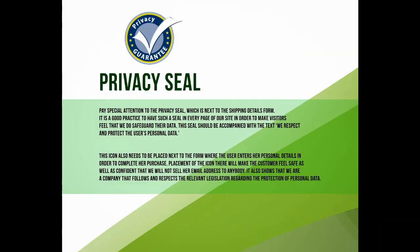Pay special attention to the privacy seal, which is next to the shipping details form. It is a good practice to have such a seal on every page of our site in order to make visitors feel that we do safeguard their data. This seal should be accompanied with the text, "We respect and protect the user's personal data." This icon also needs to be placed next to the form where the users enter their personal details in order to complete their purchase. Placement of the icon there will make the customer feel safe as well as confident that we will not sell her email address to anybody.